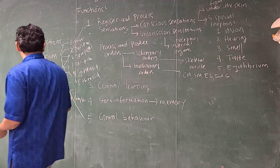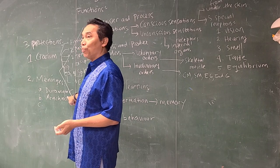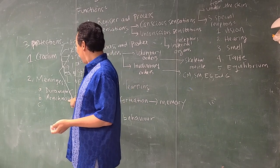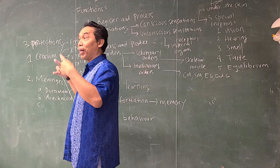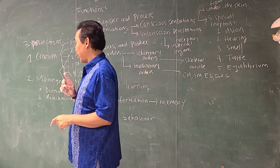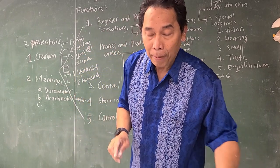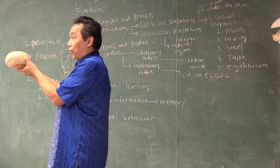Okay? Anybody know the meaning of arachnoid? Arachnida? Spider. So why is it called the arachnoid layer? Because the layer looks like a spider web. Looks like a web. Right? So that's the arachnoid layer. And the last layer will be attached to the brain itself.